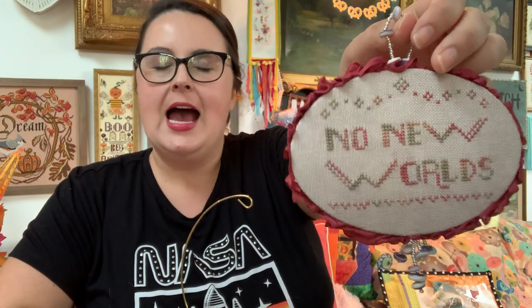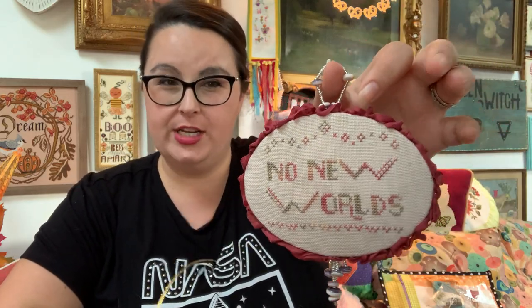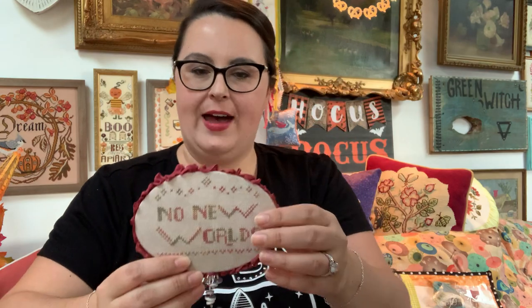I stitched this on a piece of 32 count linen. It is stitched with one strand of Sulky and the colorway is called Caramel Apple. This is the pattern I designed myself. I then finished it on an oval mat board. And for this pattern, I also included the template for the oval if you were to stitch this on a 32 count. And then you could obviously size it up or down, scale it accordingly if you decide to stitch this in a different print, a different count fabric.